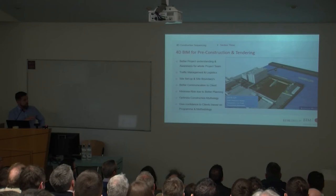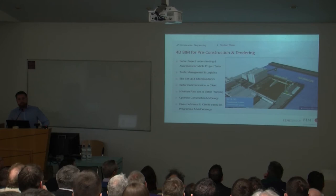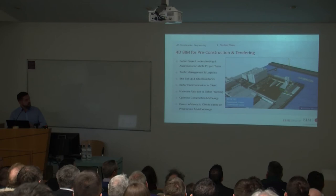With this, there's a number of different ways you can carry out a 4D model. You can have a timeline running across the top or the bottom of it, or else you could just have bullet points showing the different phases of the project.